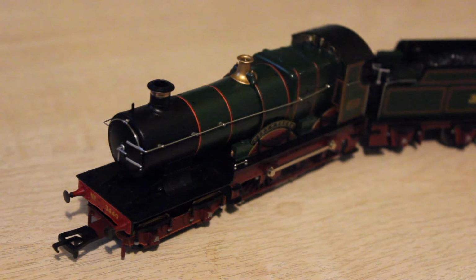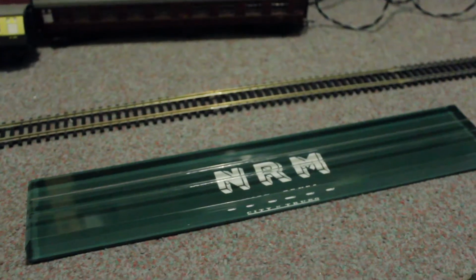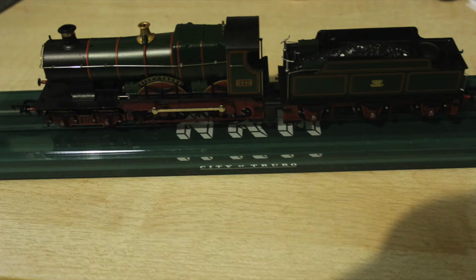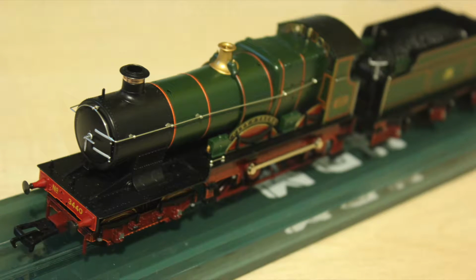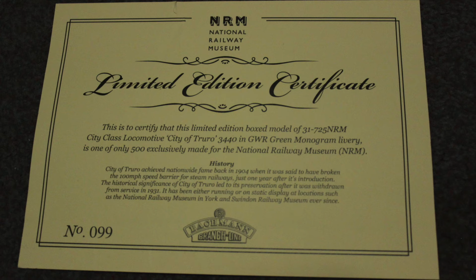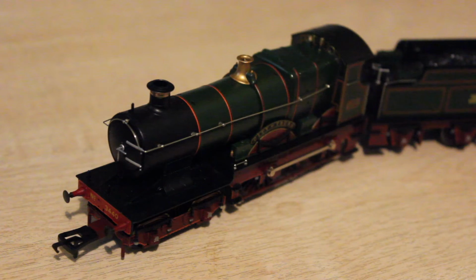But after a while it soon ran really nicely. It's also got this glass sort of plaque thing. I don't really know what to call it, the sort of stand. It's got railway grooves in it that you can put the train on as well. So that's really nice. This wasn't my most expensive model I've ever bought, but it was still quite expensive.